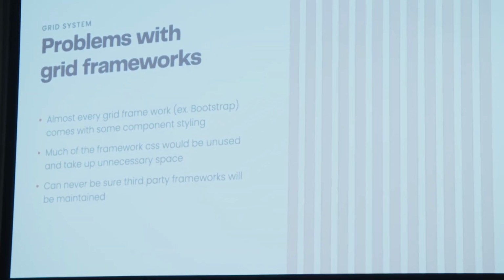So some problems that are out there. Ben loves using it on his side. That rocks for him. But sometimes we have hard times with grid frameworks on the development side. One of the issues, and a common one, is Bootstrap. It comes with a lot of styles, or at least a little bit of styling for most grid frameworks, and we end up having to override them because those aren't our styles. It's not what we want to use. And so then the CSS that is creating those styles oftentimes just sits there going to waste because we're just overriding it every time. And then lastly, we can just never be sure that whatever framework we choose is going to be maintained.